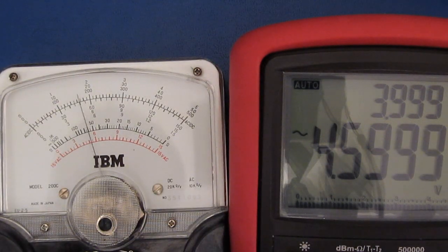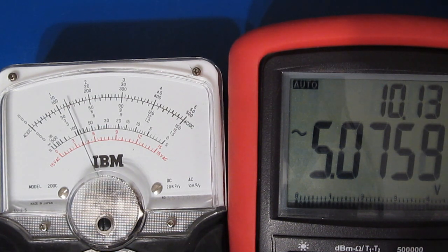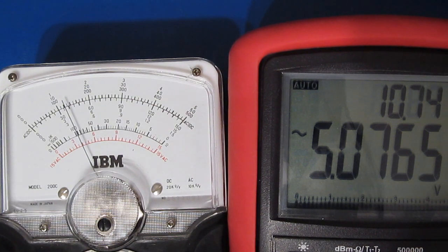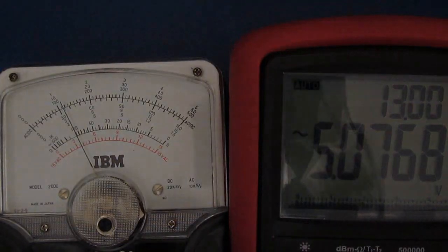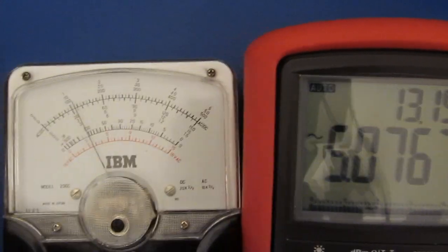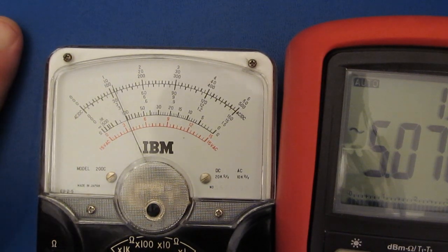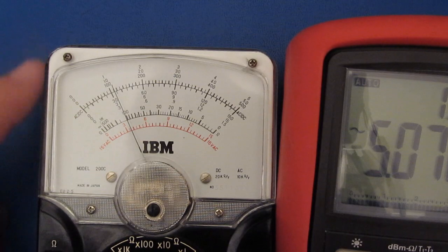See, we're all the way at 4 hertz right now. Here's 100, 200, oh, it's just starting to move. So that's pretty impressive. You can see we're at 13.2 kilohertz right now, and we have just hit the 3 dB point. So the 3 dB point would be 5 times 0.707, or roughly 3.5 volts, and that's roughly where we are right now. So it's a pretty good AC response for the analog meter.